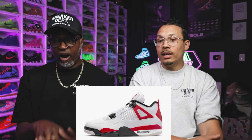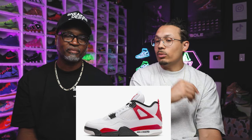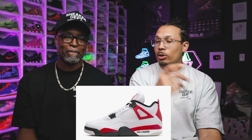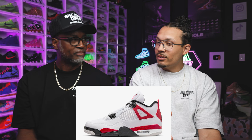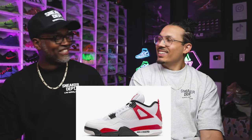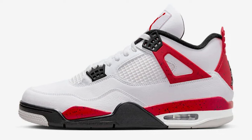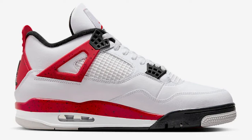Now, normally I say you can take shoes and add any color to it with the basic color blocking and it'll be dope. This scenario, not really. I like the shoe. You don't like this? I think they're cool, whatever. But it's clean. This clean one is the one you get the fit on and you're going to go out.